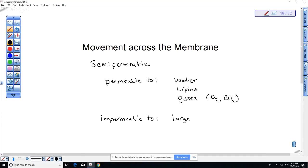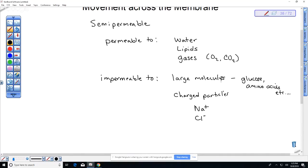Large molecules. These would include glucose, amino acids, etc. So glucose is not going to diffuse. It's not going to just move right through the plasma membrane. It has to have a channel through which it can move. And the same thing with the amino acids. The other thing that cannot move are charged particles. So for example, sodium and chloride cannot move directly across the plasma membrane. They have to have a special channel that goes through a protein.